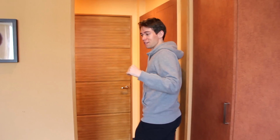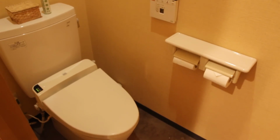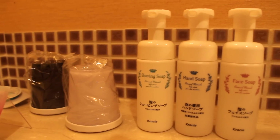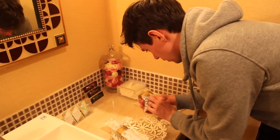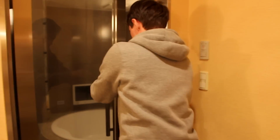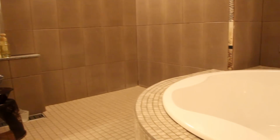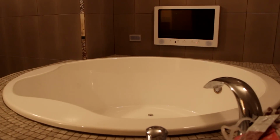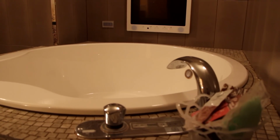Okay, let's take a look at the bathroom. You will most likely find a toilet with a standard Japanese washlet. You will also find a very nice sink that is very clean, spacious, and offers all the free stuff we have seen before. When you enter the bathroom, you are at the heart of every love hotel's room. This jacuzzi easily fits two people, maybe even four. As you can see, there's also a TV in the bathroom because, well, you can't stay without entertainment.